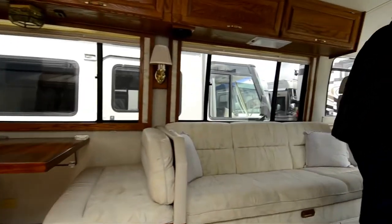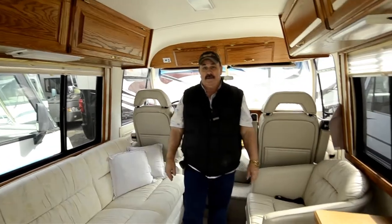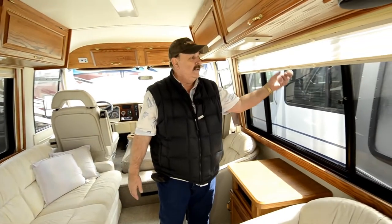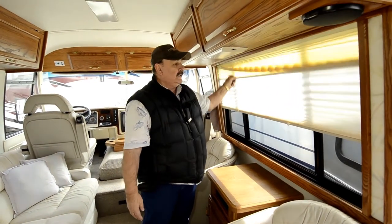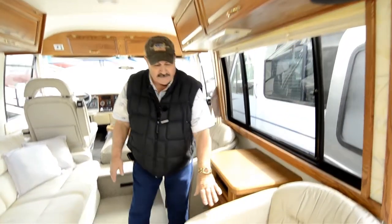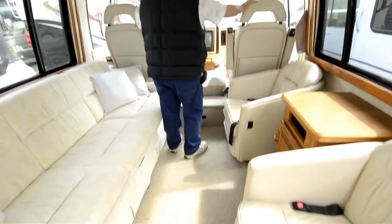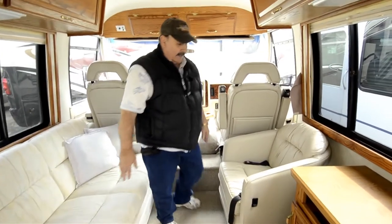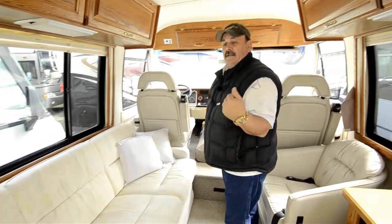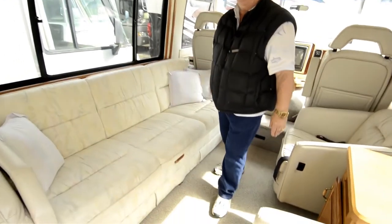What a beautiful, beautiful coach. And when I say coach, I mean this is a coach. You just don't find motorhomes like this. It's got the real nice big windows, got the day and the night shades. So you got both day and night. Large windows. This is all leather. This is leather, and this is leather. The driver's seat and the passenger seat is all leather. Got a couch, this cloth couch. Got a cloth dinette booth. This makes into a bed. The dinette booth makes into a bed.